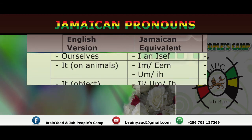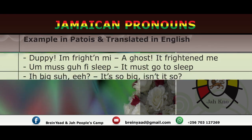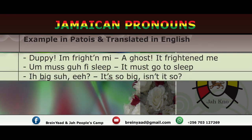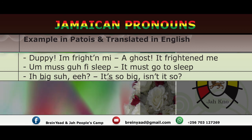And then "it" on objects. "E big so, eh?" It's so big, isn't it so? Eh? Isn't it so? "E big so, eh?" It's so big, isn't it so?